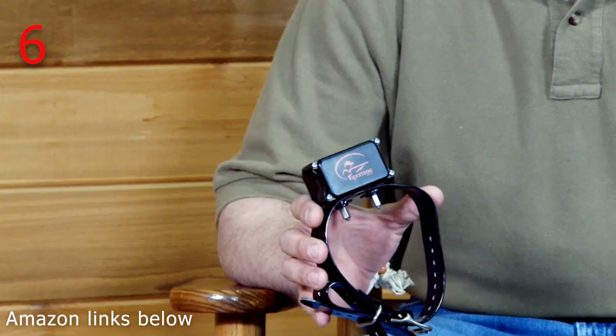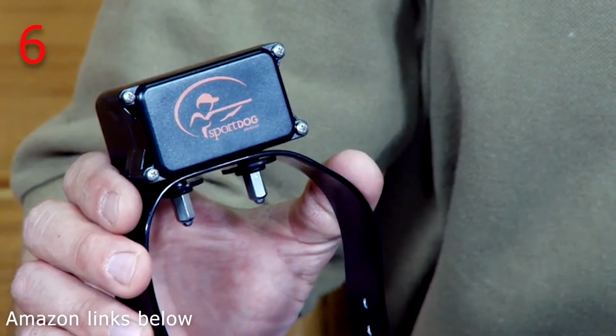When your dog reaches the warning zone, the collar receiver gives a warning beep. If your dog continues into the stimulation zone, a safe stimulation will be delivered through the contact points to get his attention until he returns to the boundary area. You can add any number of dogs to the system by purchasing additional SDF-R add-a-dog collars.